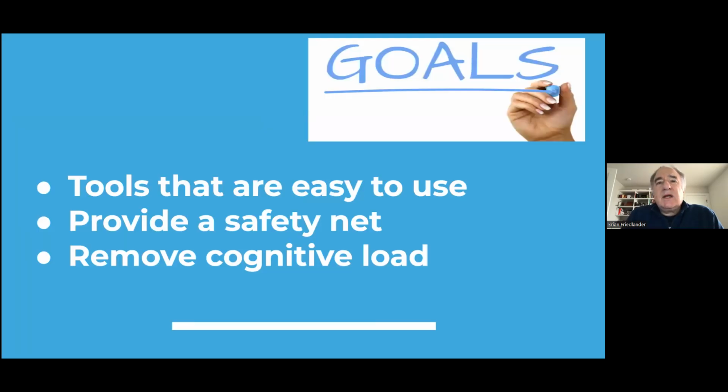So I'm going to go through this quickly. Usually this is about an hour, but we'll try to get through as much as we can. Some of my goals are to share some new things that are available, and also to help students reduce that cognitive load when they're taking notes and when they're learning, and hopefully some of the tools are easy to use.